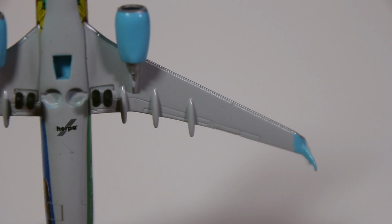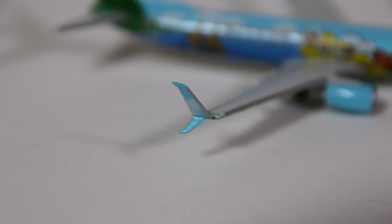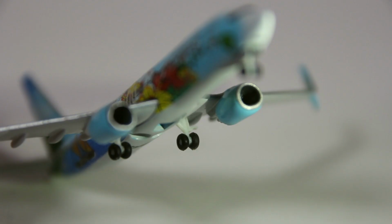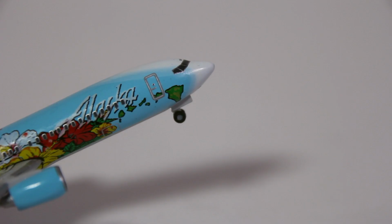Also the underside of the wings look pretty decent. The very nice highlight on the wings for me, however, are of course the split scimitars, which are also continuing the imagery on the fuselage. So Herpa has really done a really decent job with that. Where they also have done a really decent job is the landing gear. Here we can see the main landing gear, and here we can see the front landing gear. Again, I think Herpa has done really well here.